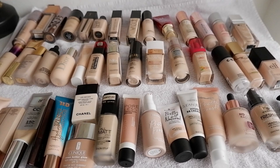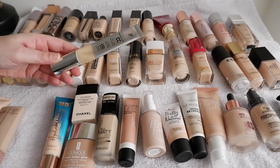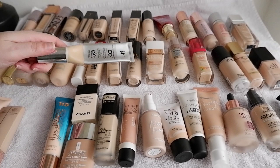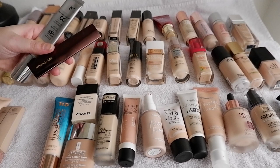In my stash currently are these two: the Hourglass Vanish Stick in Alabaster and the It Cosmetics CC Cream in Fair. This I'm trying to use up at the moment. That's another thing, I like to use up 2 or 3 foundations every year. This is another one of those products that I really try to use up consciously. And this I just keep in there as a backup right now so that if this is gone, I'm not without a foundation. So these I'm going to keep around.